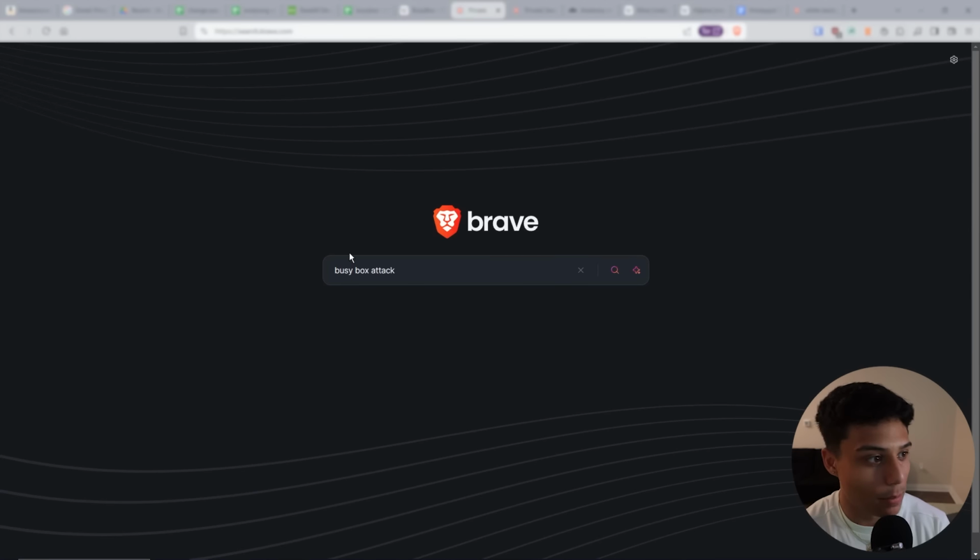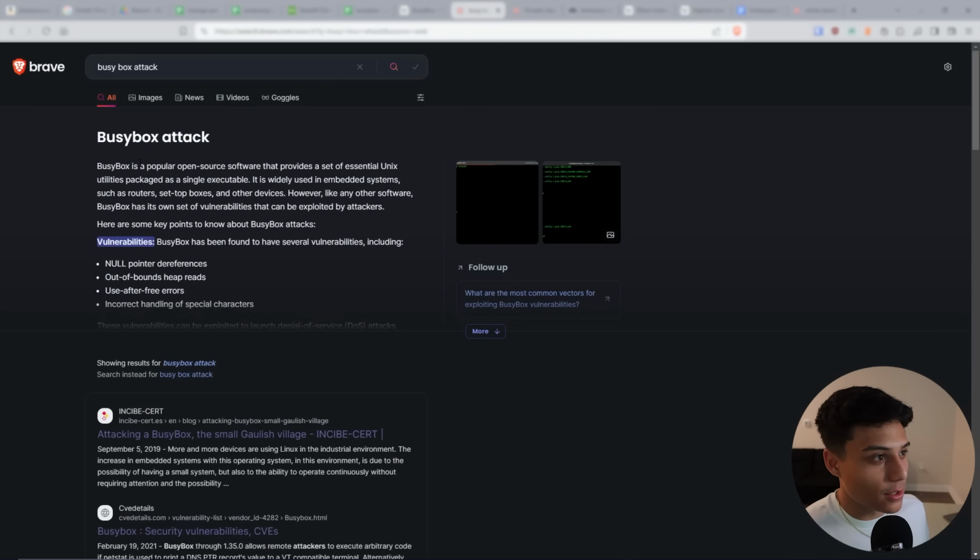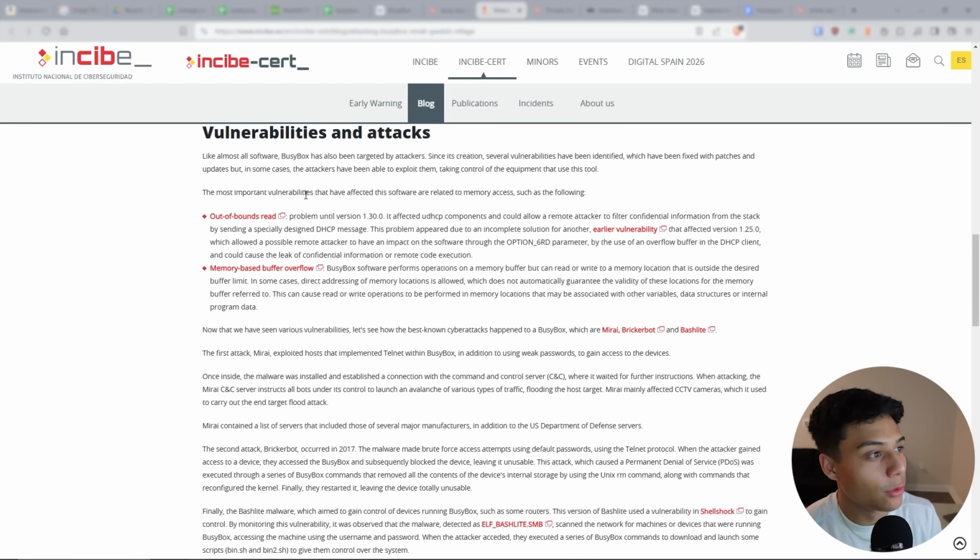All these attacks are trying to utilize the BusyBox binary to run commands. So they're trying to use it as a tool. If we just look up BusyBox attack, it's a popular open source software. It's used in embedded systems like routers, and it's got several vulnerabilities. The most important vulnerabilities affecting the software are related to memory access.